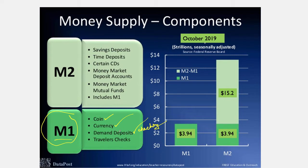And in late 2019, the M1 supply of money was about $3.94 trillion. That's a lot of money, but it's not nearly enough to make the economy go round. 3.94 trillion is a lot, that's M1, but the money supply, as we look at it, is actually quite a bit higher than that. The amount of money in the economy in late 2019 was over 19 trillion dollars. That's a lot more than just what's in M1 and the checking and the coins and the cash.